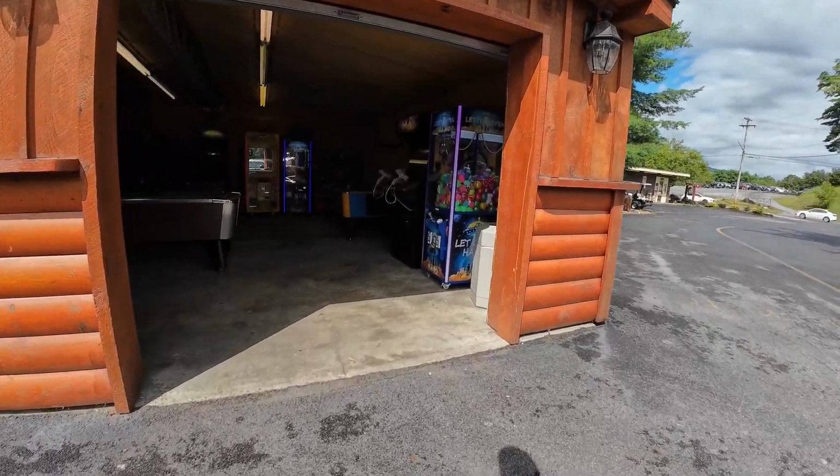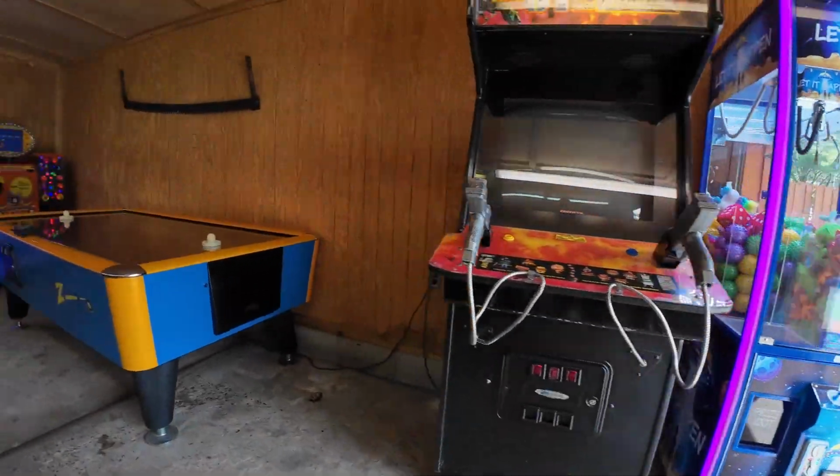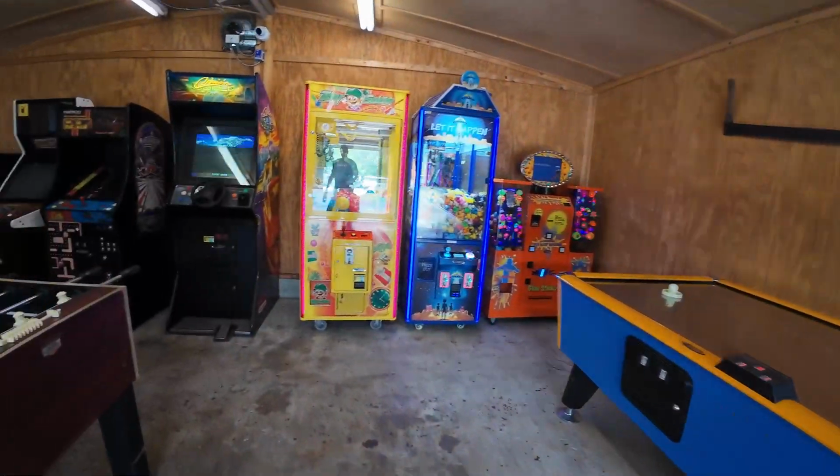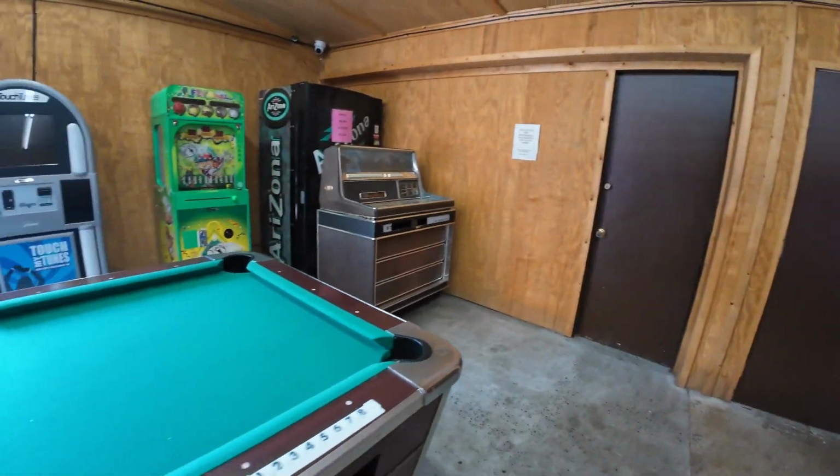The arcade was well kept and had a decent selection of video games. It has an air hockey table, foosball table, and a pool table. The place is pretty popular. Kids were always hanging out there as we drove by.